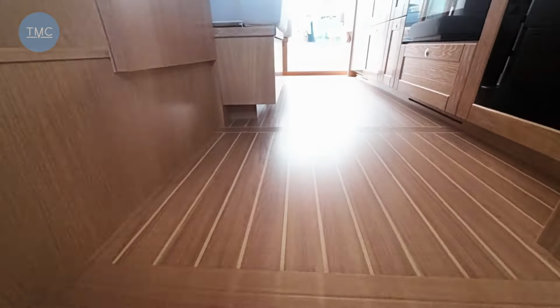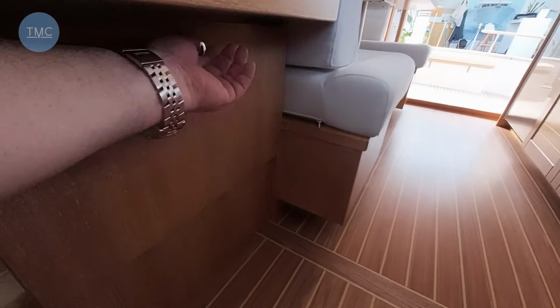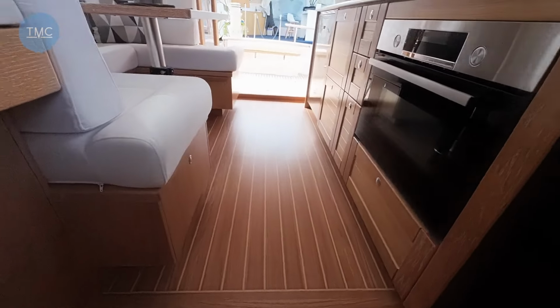So back up these really nice wide steps. There's a bit of storage in here as well, I noticed earlier. And we'll take you up onto the Flybridge.